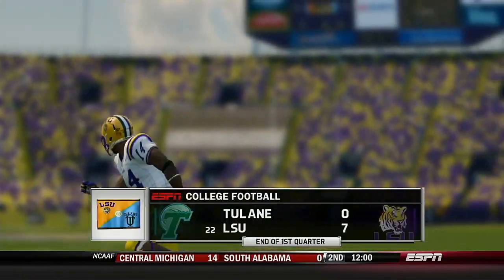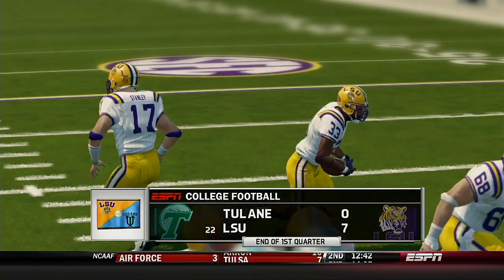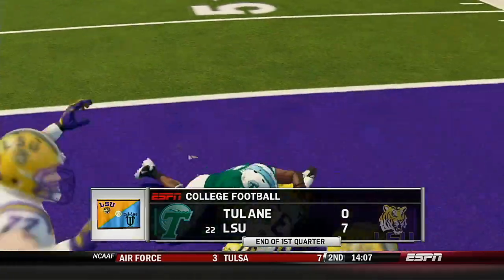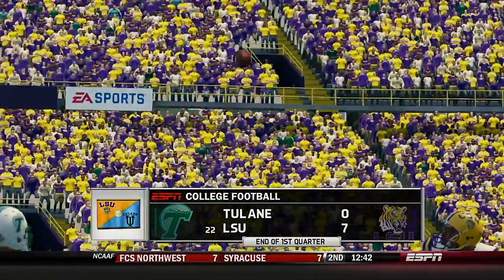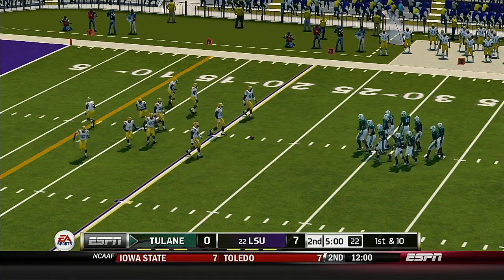First down. A tight, low-scoring game in that first 15 minutes. Let's see if things open up in the second quarter. 7-0, LSU. And we're ready for more football here in quarter number two.